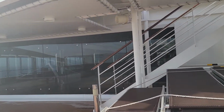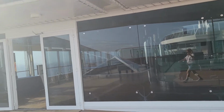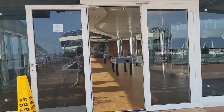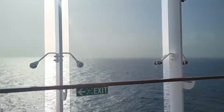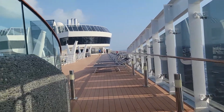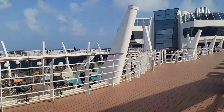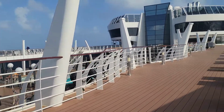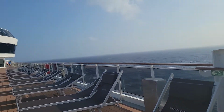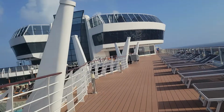This area over here goes into an inside game area, like ping pong tables, stuff like that. But we're in the center, right? Foosball tables. So this is really just the inner part of the ship. It doesn't go all the way to the end. Well, I guess this side it does. So you can see how nice it is.